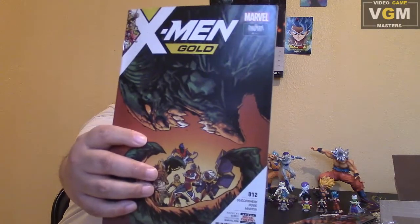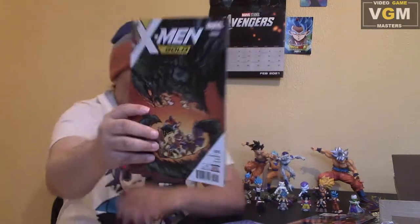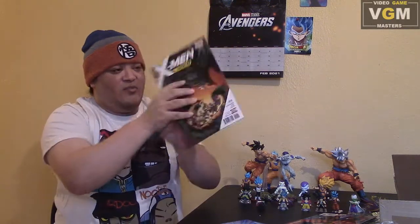Now I guess I'll flip it this way because now they're showing the covers and everything. This X-Men book. This is X-Men Gold. I think that's the Brood. The Brood going against the X-Men. And you got Old Man Logan still with them, and Nightcrawler, Kitty, Colossus, Storm, and some other girl I don't know.